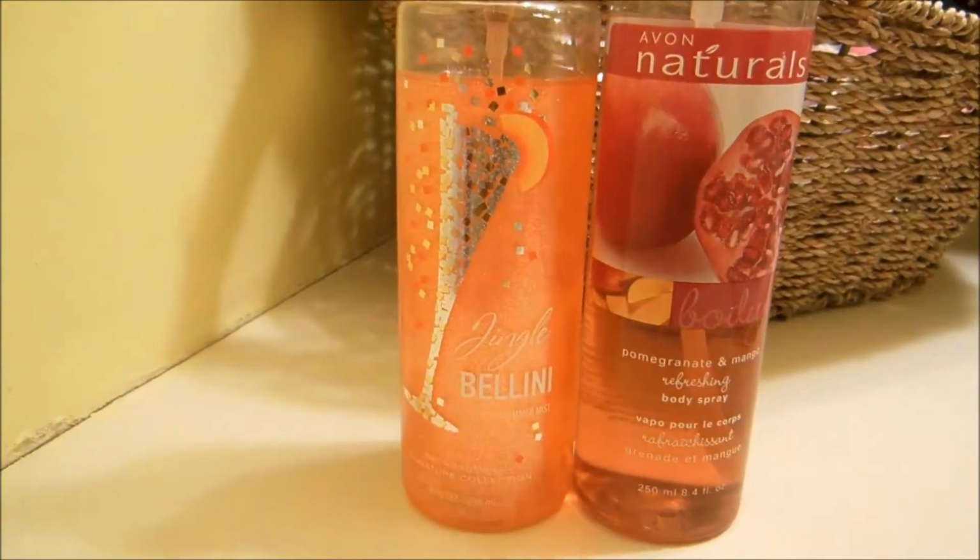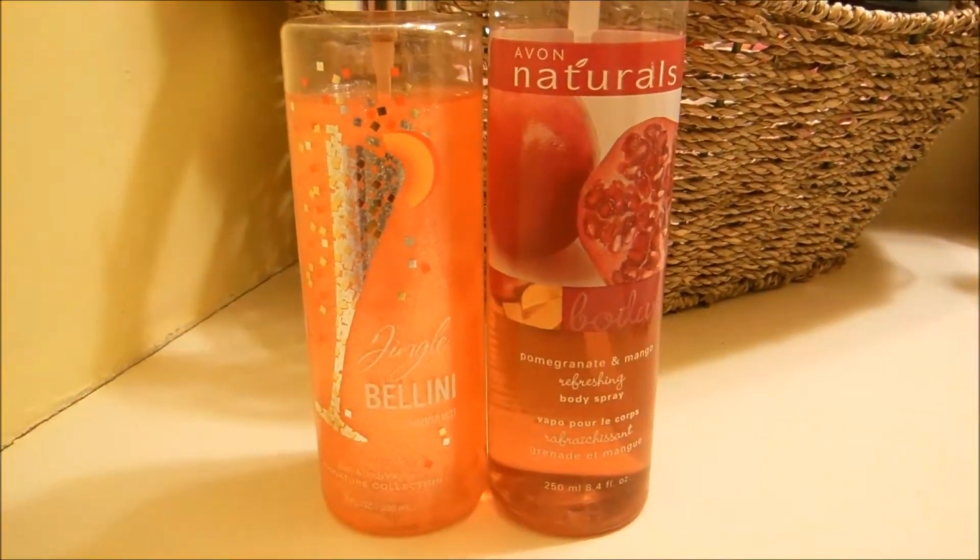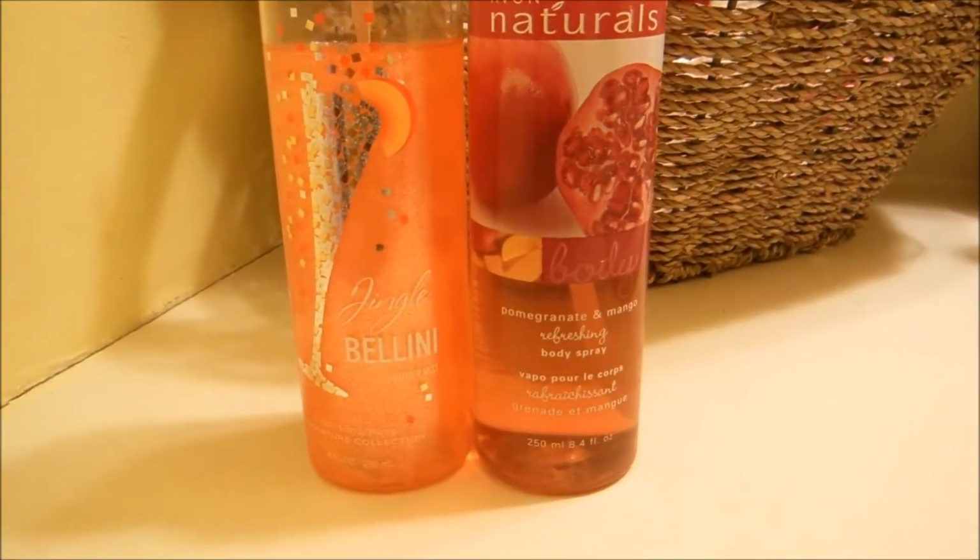Next, I have two body sprays. One is from Avon, and one is from Bath & Body Works. This one is Jingle Bellin' by Bath & Body Works, and I love that one. It's like a shimmery body mist. And the other one is from Avon. It's Pomegranate and Mango.